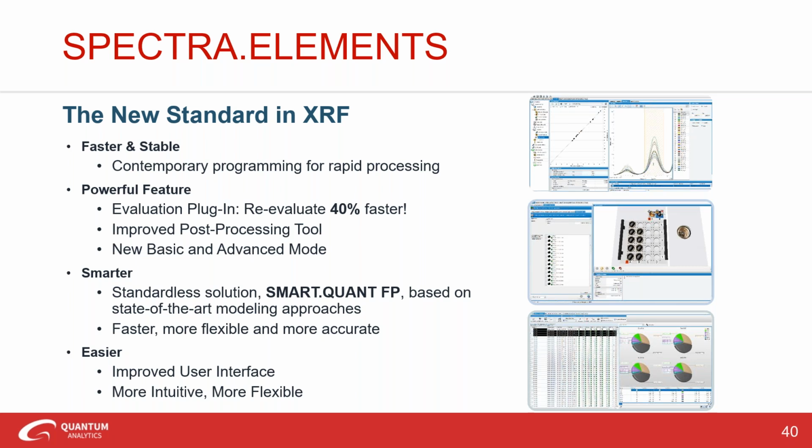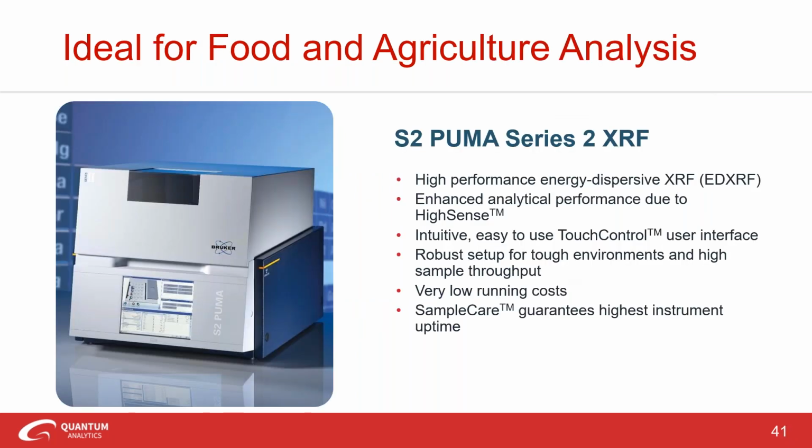The software is now smarter. It's using the standardless solution called SmartQuant, which is a fundamental parameter type of analysis that allows you to run your sample and get a semi-quantitative value to not just know what elements are present, but also give you an idea of how much of that element is present in your sample without the need for calibration standards. And the sample interface is actually even now more user-friendly and with much more intuitive and flexibility. So all in all, I like the features they've added here.